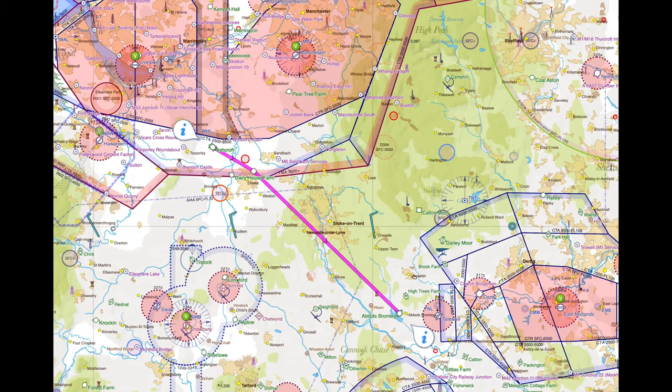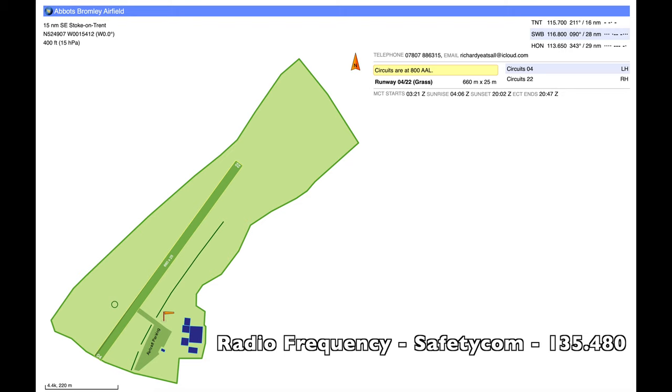Abbots Bromley Airfield is located 15 nautical miles southeast of Stoke-on-Trent. It has a 600 metre runway with orientations 04 and 22. The radio frequency is Safetycom 135.480, and all circuits are to the west, 04 being left hand and 22 right hand. They're pleased to have visitors here, but please do PPR.